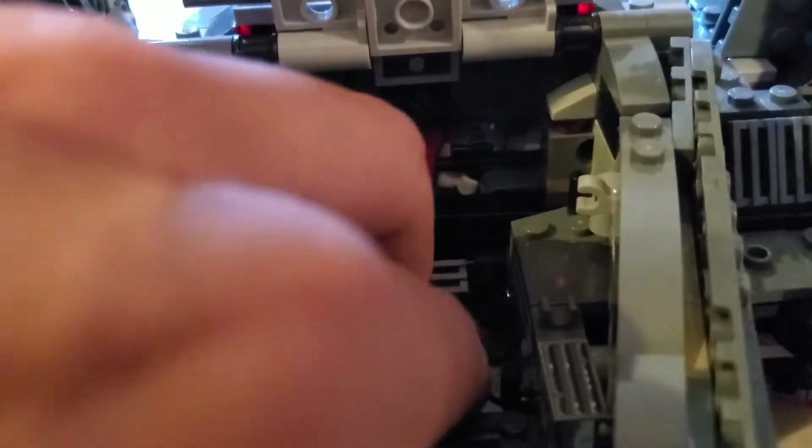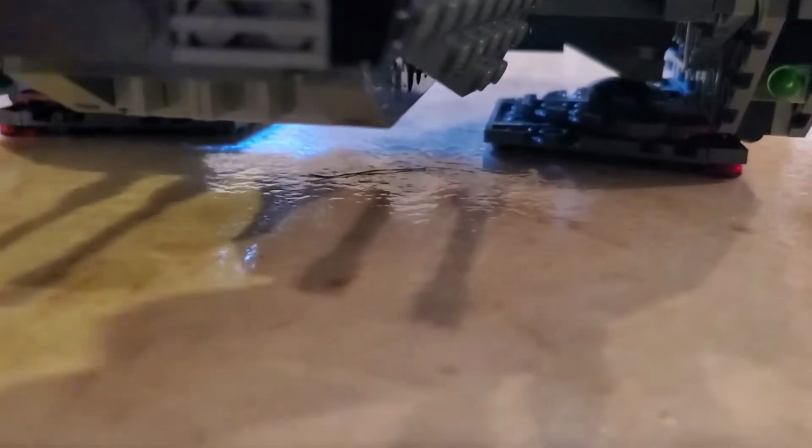And then also this bottom part pushes out for them so they could just walk down out the bottom, which can't really be used because there's not enough room at the bottom. But you know, it's there and it looks good. So I don't mind it.